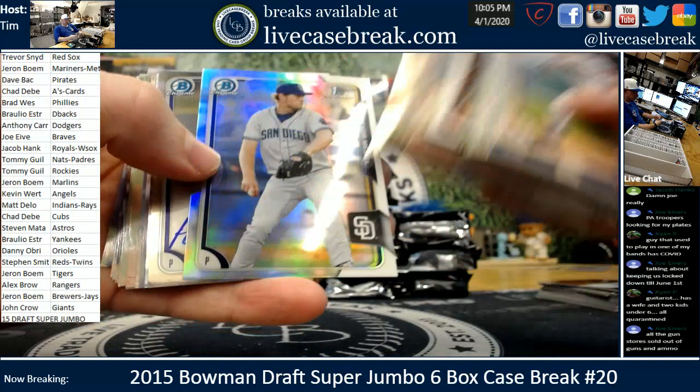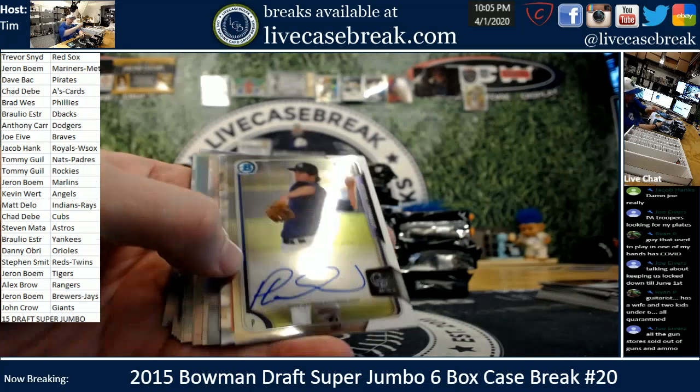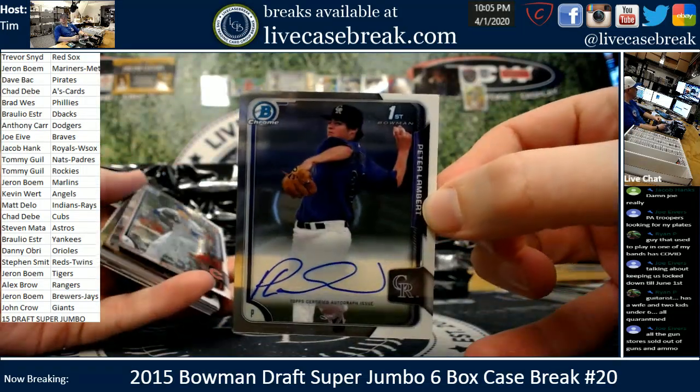Matheny Smith, and we got an auto. It's a pitcher. Peter Lambert for the Rockies. Colorado, no Rogers yet.